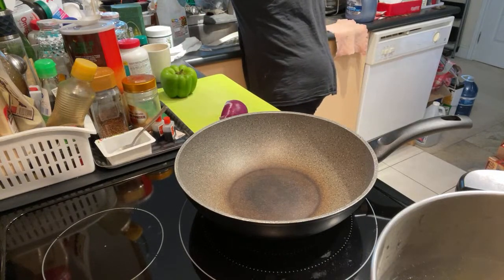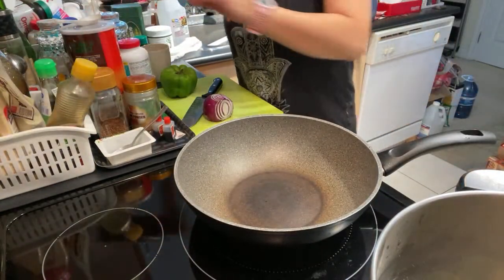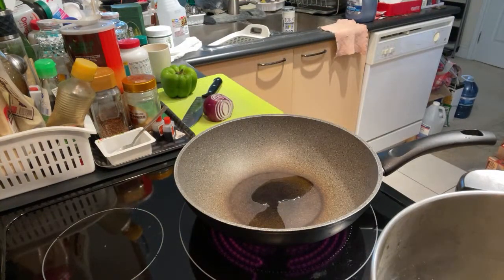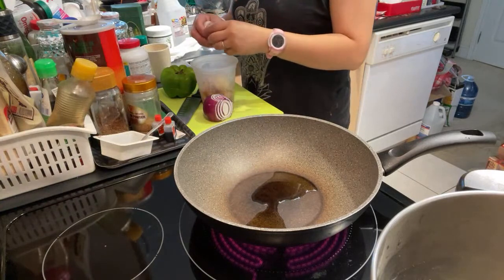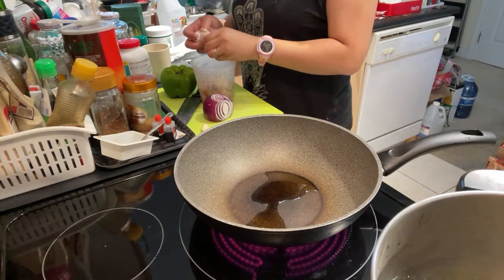Okay, those are a little dry, so I don't want them. I just cut and throw it. Okay, and then this one I will start heating up and put oil. Garlic. If you don't have fresh garlic, you can use garlic powder too.